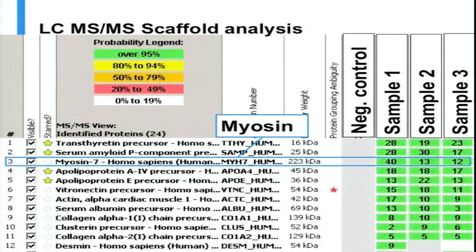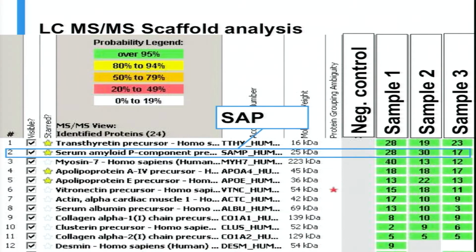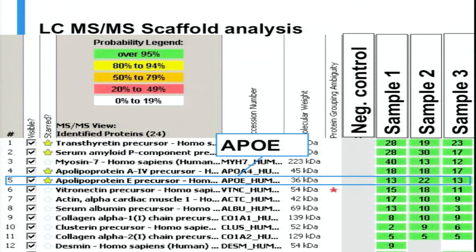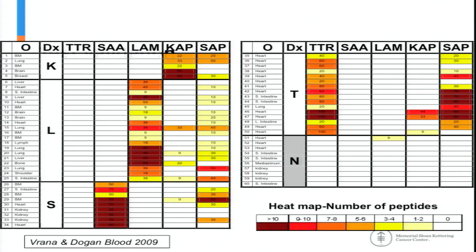And we are in heart. You can see that we have myosin, actin, desmin. We have SAP, part of every amyloid, ApoE, and bang, our diagnosis is transthyretin. Once I had this data, there was no going back. This is so far superior to what I had by immunohistochemistry. That was it.